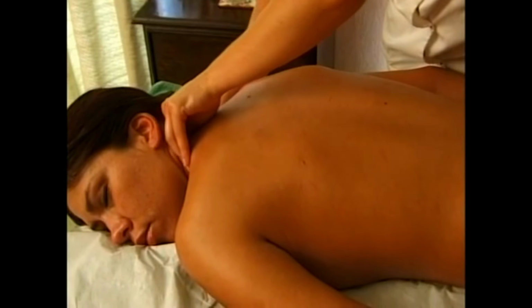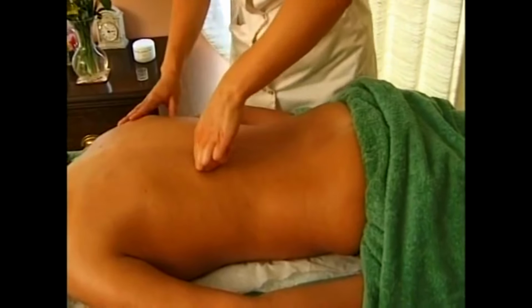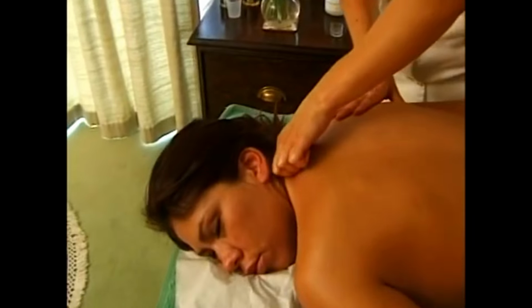Nice feeling. Now I'm going to use a different move called vibration. The nerve endings are each side of the spine as well, and this move relates to the nerve endings, wakes them up. I'll do that one again.